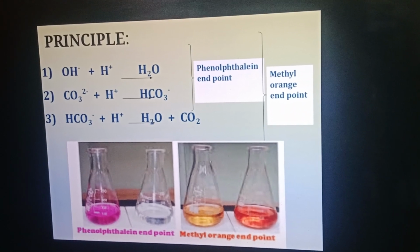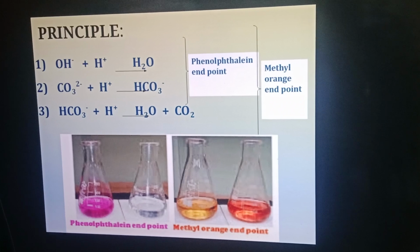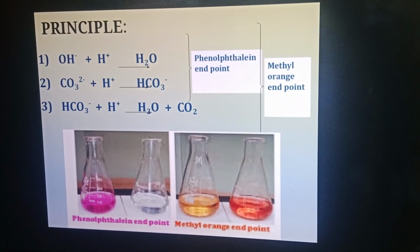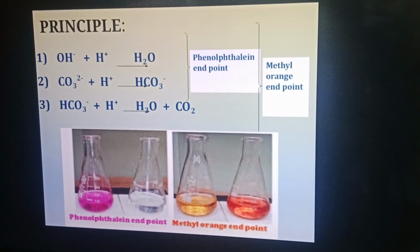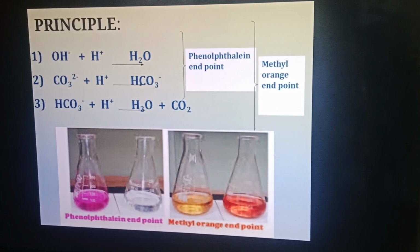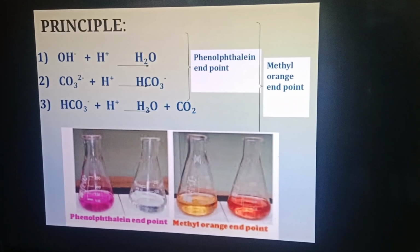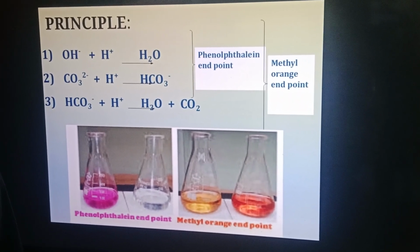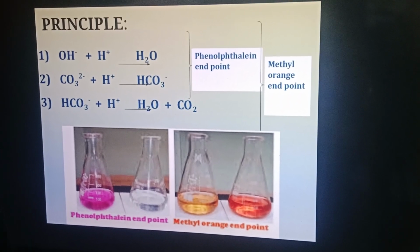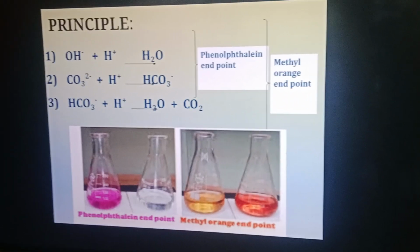The possible combinations of ions are OH ions only, bicarbonate only, carbonate only, hydroxide and carbonate together, or carbonate and bicarbonate together. The total amount of acid consumed is used to measure the total alkalinity. OH and bicarbonate ions cannot exist together since both ions combine to form carbonate ions. Similarly, carbonate, hydroxide, and bicarbonate cannot exist together.